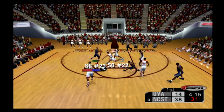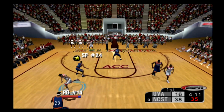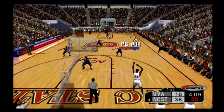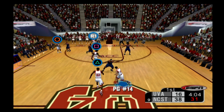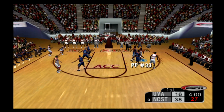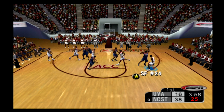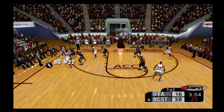You almost don't want to mention the score. 24 points separate these clubs. Number 23. Good look there. He hits the J. To the top of the key, we want 3. Hodge with the ball up top.